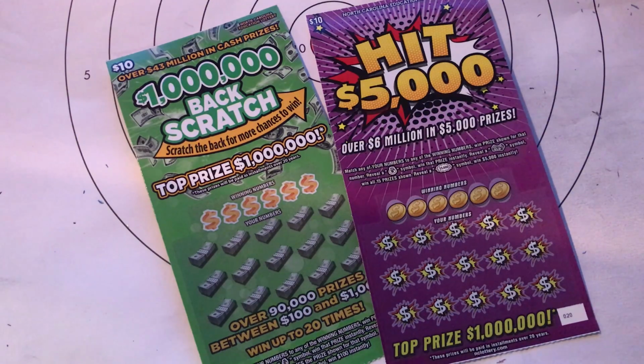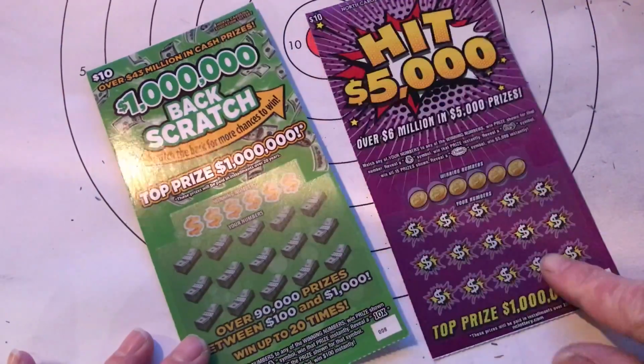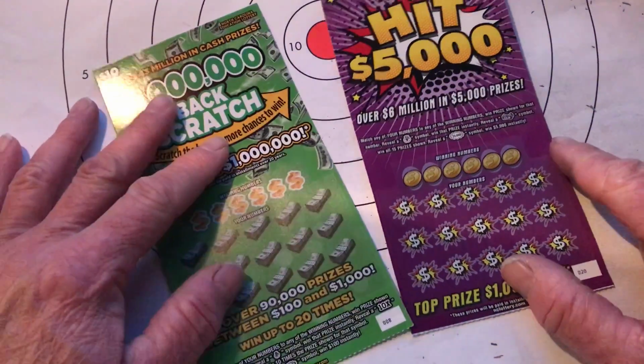We got the North Carolina Education Lottery Hit $5,000, over $6 million in $5,000 prizes. That'd be awesome. Top prize, $1 million. And then we got the $1 million Back Scratch. Top prize, $1 million. Over 90,000 prizes between $100 and $1,000.